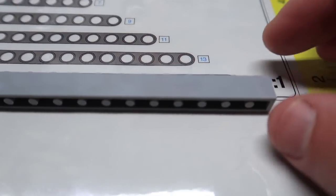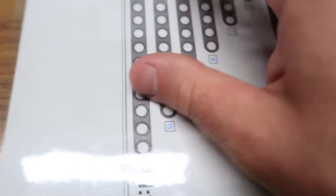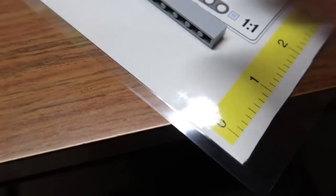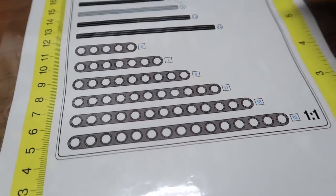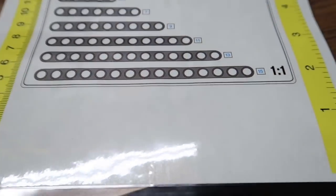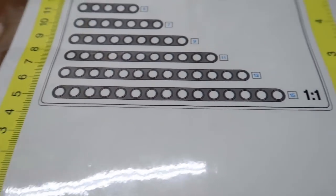So let's see if I can. I'm pretty sure this was 16, but this says 15, so that means it's 16. Are they in centimeters? No. So it's not the best guide, but for Technic stuff is what you usually need it for. You can match things up and measure centimeters is what I wanted it for.